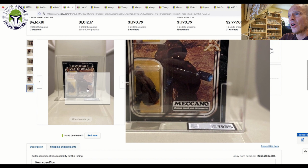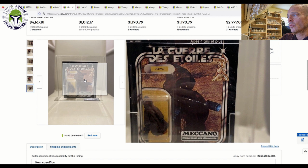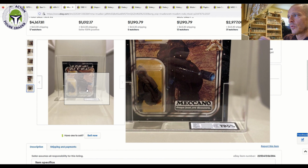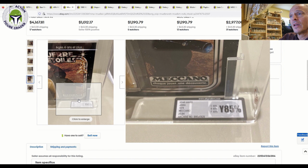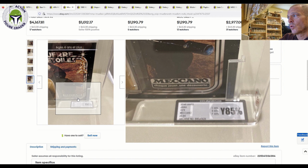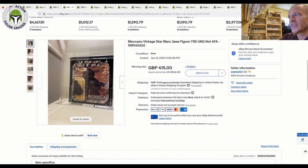Next up was a yellowed 85 Meccano rectangle card Jawa. This is the most common character on this card back. Pretty easy to find this one. It doesn't look yellowed in the photos, but according to the UKG label, it was a slightly yellowed blister. These can turn very, very yellow, and those blisters are very fragile, so keep that in mind. But it was a yellowed 85, and the sub scores were straight 85. So really nice example of that 20-back from 1979.